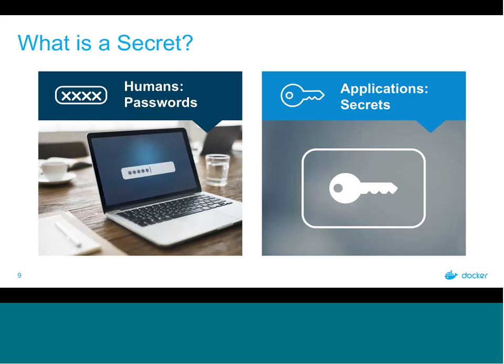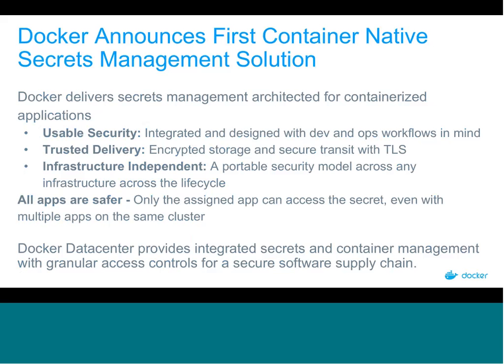Take, for example, someone that lives in an apartment complex. If you live in an apartment complex, that shouldn't automatically mean that you get to know all of your neighbors' Gmail passwords. Same story with applications. Applications that are deployed in the cluster should only get to know the secrets that they need. They shouldn't get to know all of the secrets in the cluster. We're going to talk a little bit about how we've done this, but in summary, what we announced last week was the first container-native secrets management solution.